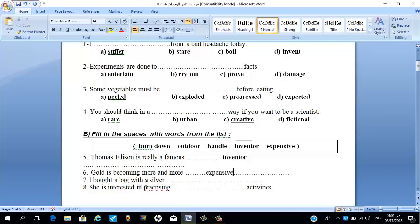I bought a bag with a silver handle. The answer is handle. She is interested in practicing outdoor activities.